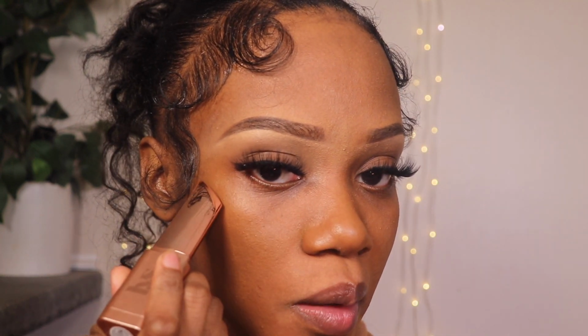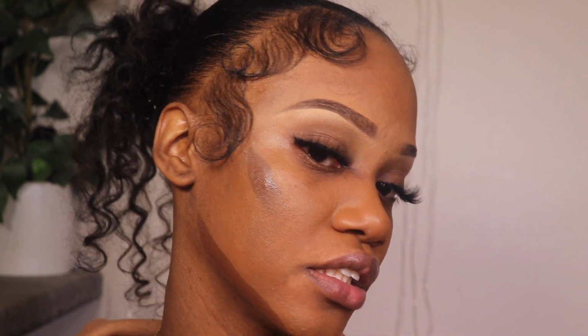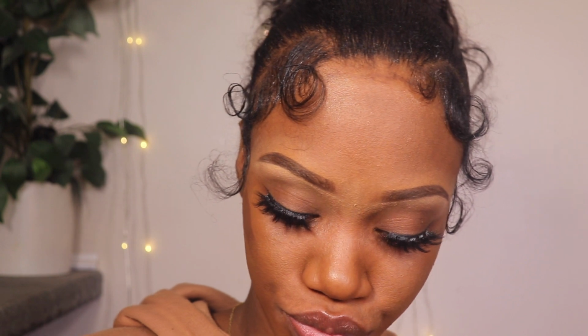LYS contour stick. This is in the shade Strengthen. This is a Black-owned company, if I'm not mistaken. I just love the triangular shape, it gives you the perfect guide to contour. This is actually a bronzer. So I'm starting to learn the difference between contour and bronzer. I don't really contour, but I really bronze my face. But maybe today I should do both.